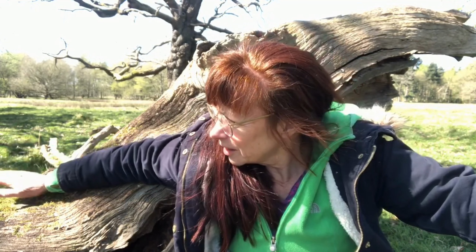So this is an old oak tree. It's got a unique shape. It's quite low and squat instead of being tall and straight. It's kind of reclining over in one direction, and it did have another limb counterbalancing it on the other side, but this fell off a long time ago.